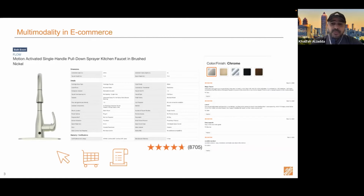When you build a search or recommender system for e-commerce, you should leverage this rich data asset and the multimodality of the data in order to solve different problems and satisfy different users' needs. We're going to see in this talk a few examples of how multimodality is helping solve those customer pain points by leveraging these very rich data assets.